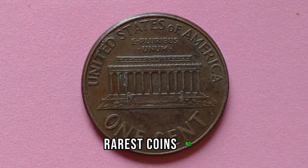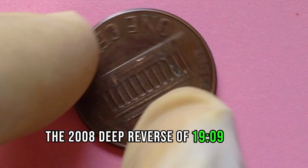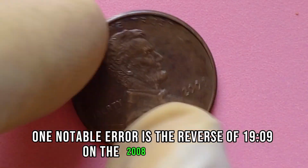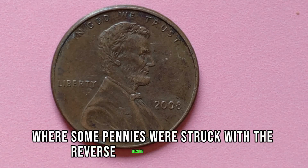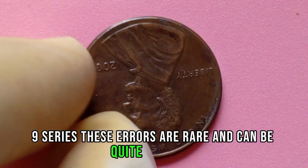2. The 2008 reverse of 1909 error. Among the 2008 pennies, one notable error is the reverse of 1909 on the 2008 pennies. This error occurred due to a die mix-up, where some pennies were struck with the reverse design from the 1909 series. These errors are rare and can be quite valuable.